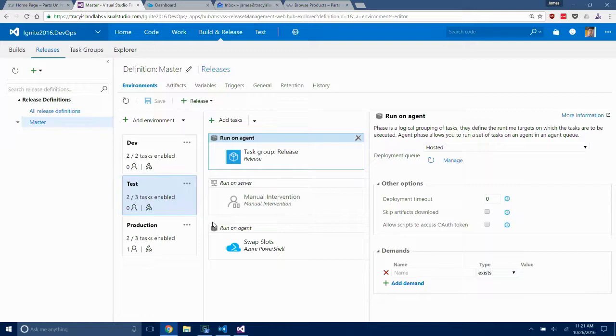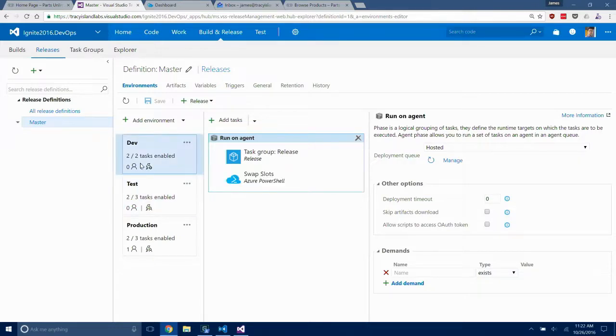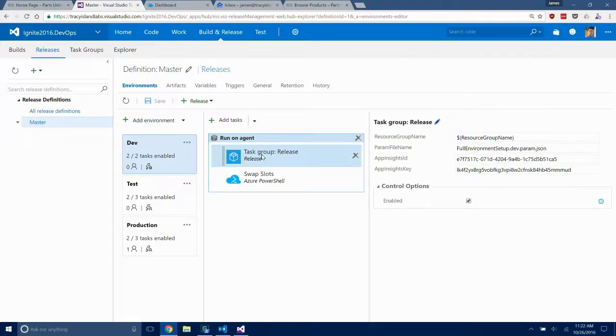And if I start to find that certain things are repeated, for every environment I need to do the same 7 things, I can actually package those up into a task itself. And that's what this one here is. This release group here is actually a whole bunch of smaller tasks that are packaged up, and I can now reuse that as a reusable object. And that's what these task groups are up the top there. It's just a whole bunch of tasks that I package up and I can reuse through my environments.